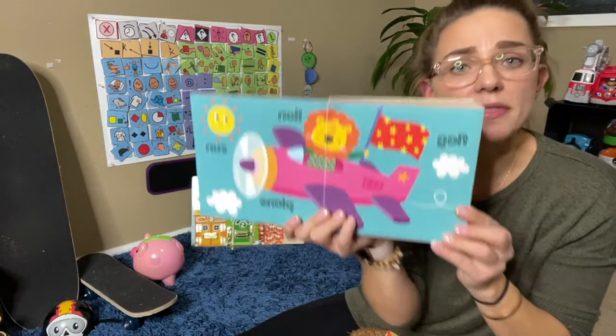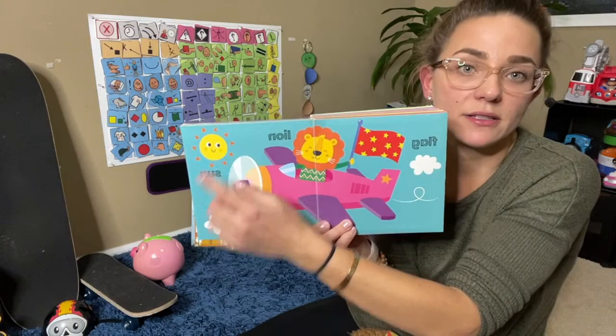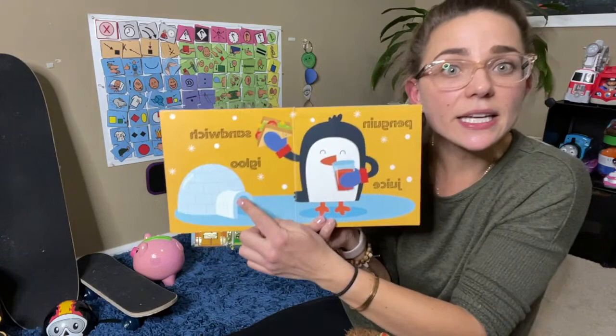There's a lion flying an airplane. A lion roar. He's holding a flag. That's a flag. And here's the sun. A penguin. Waddle, waddle, waddle, waddle, waddle. That's what penguins do. They waddle. And an igloo. And he's holding a sandwich.